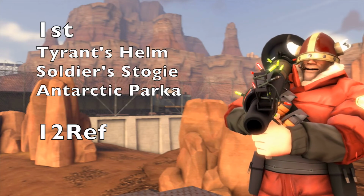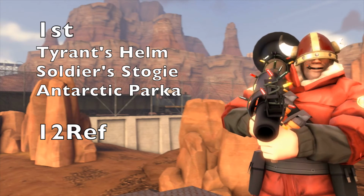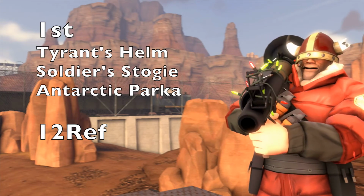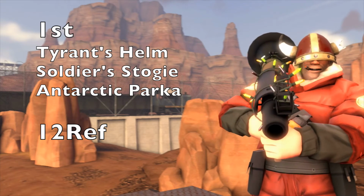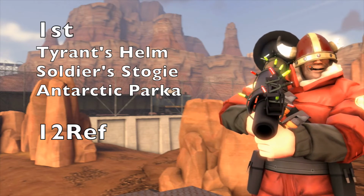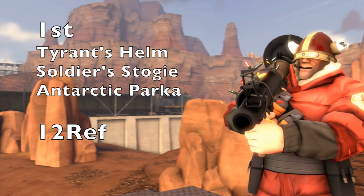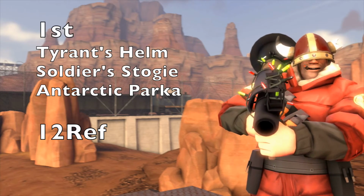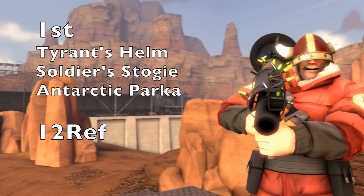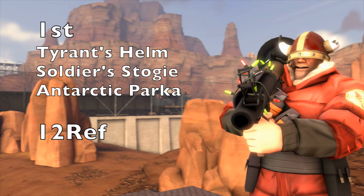The Tyrant's Helm though is a really nice hat, and in its unusual form, looks truly amazing. I really like the detail in the horns, and the sort of resemblance of a Viking hat, and I used to live in Norway, so I know a lot about Vikings and I really enjoy the topic, so this is quite a biased choice, and I hope many of you do agree with me in that it does look really nice.